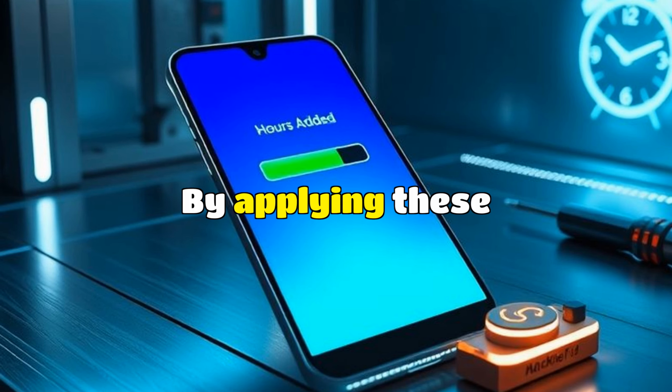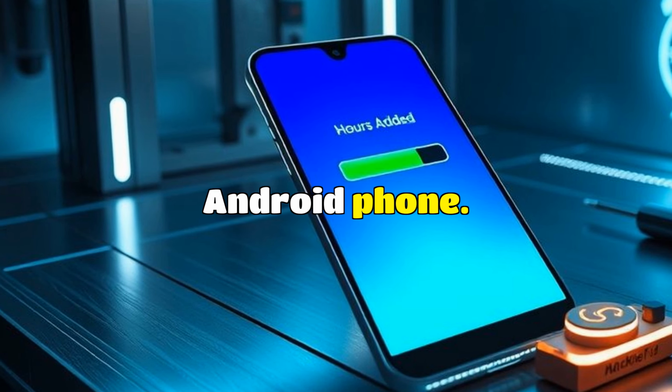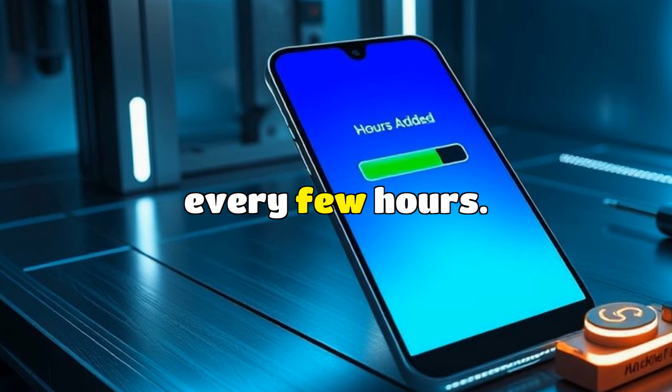And that's it. By applying these quick fixes, you can easily add hours of extra usage to your Android phone. No more rushing for the charger every few hours.